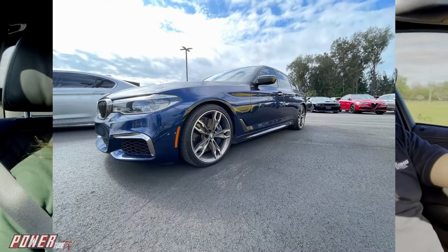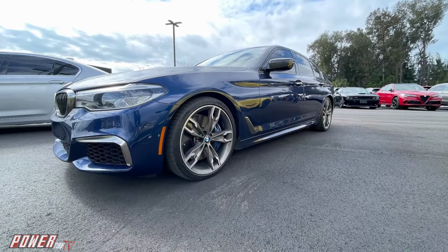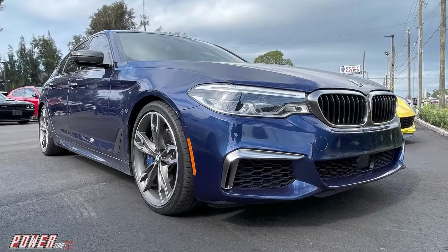So I think the first thing that we're going to talk about is the interior of the car. I think the interior of this car is very executive-like, but we've driven other M550i's, older ones, like 2018s. I think that's the one we last test drove. It was much more executive-looking, like with the brown wood. It was ugly. BMW, I don't know why you do that. But this one doesn't have that.